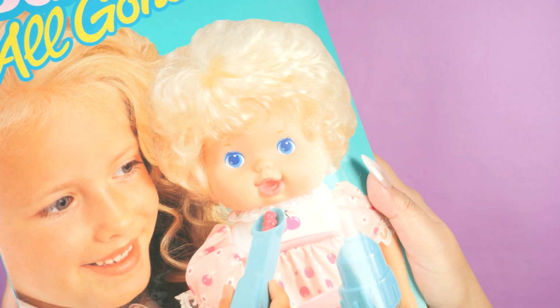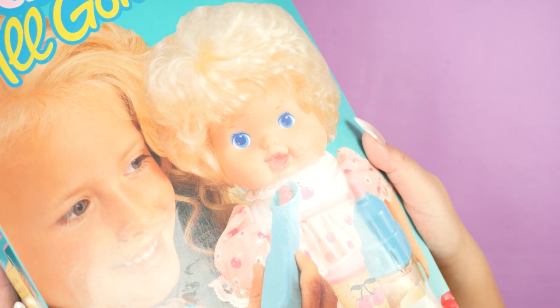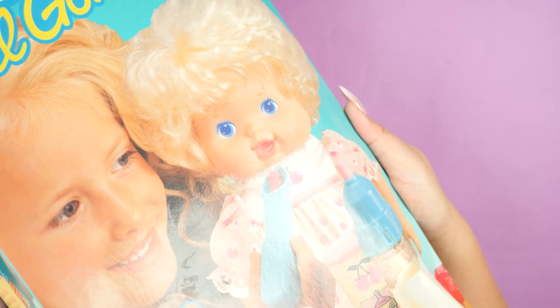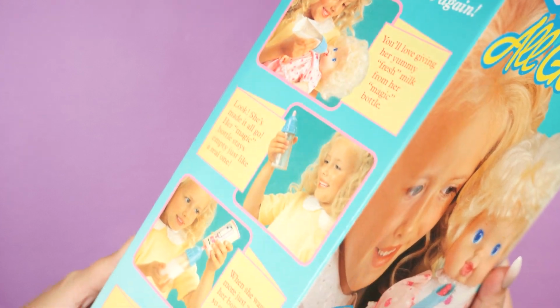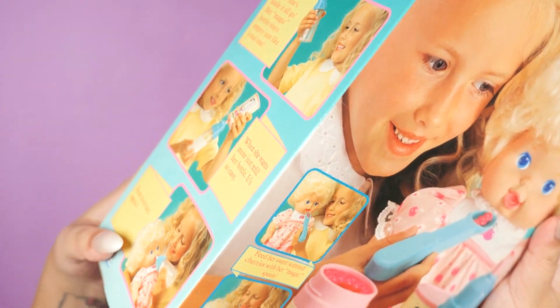I actually played with a lot of dolls and pretended I was a mom when I was a kid. Even though now I don't want kids of my own, it's still really fun to pretend. So here is the very 90s packaging. For some reason, teal is just the color of the 90s.